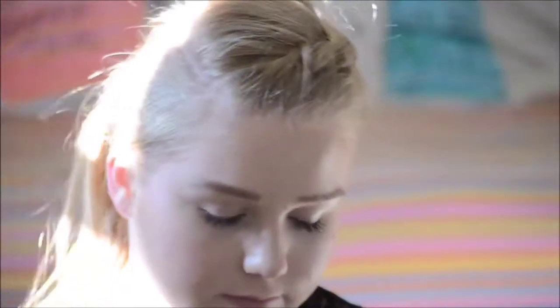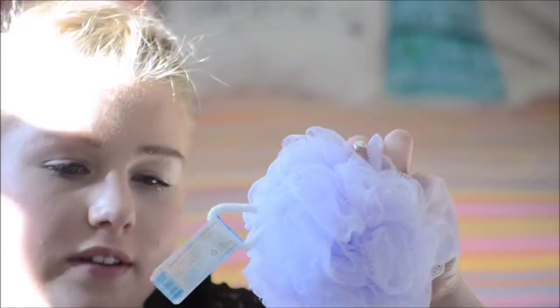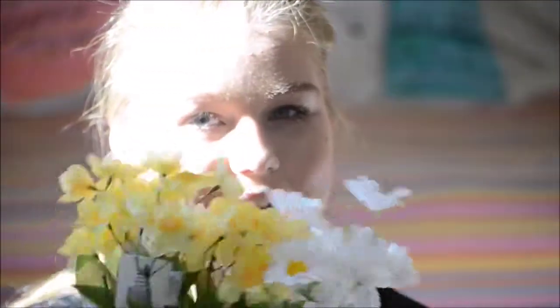Then I picked up, onto like hygiene, I guess, some mouthwash. Yeah, because I'm cool. And then I picked up one of these little body scrub loofah things. And the last thing I picked up, because they were on sale, was just some flowers. Okay, so that is it for this haul.